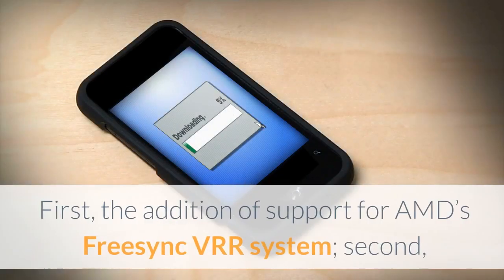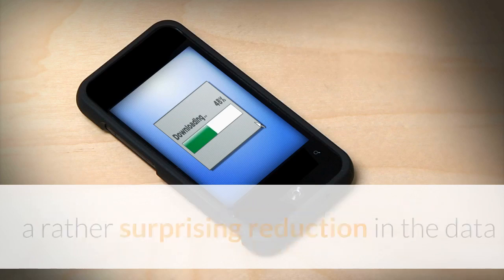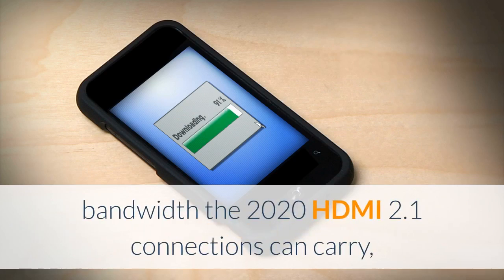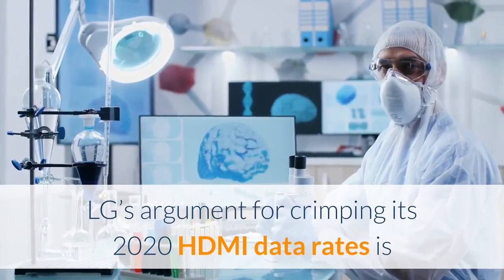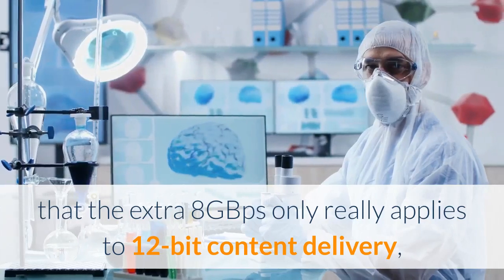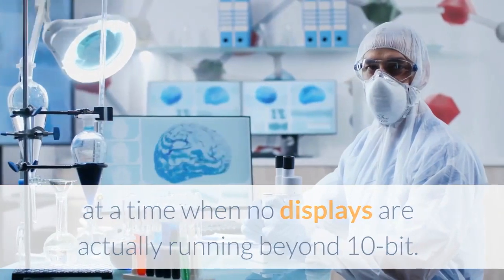Not surprisingly, LG has kept this going with its 2020 OLED TV range, albeit with a couple of tweaks. First, the addition of support for AMD's FreeSync VRR system. Second, a rather surprising reduction in the data bandwidth the 2020 HDMI 2.1 connections can carry, from the maximum 48 Gbps available on LG's 2019 models to 40 Gbps. LG's argument for crimping its 2020 HDMI data rates is that the extra 8 Gbps only really applies to 12-bit content delivery, at a time when no displays are actually running beyond 10-bit.